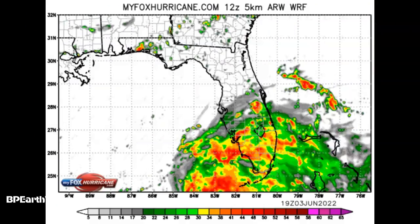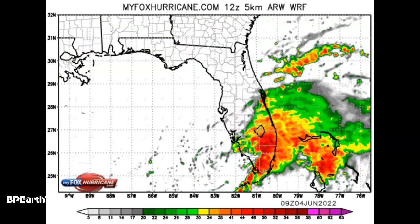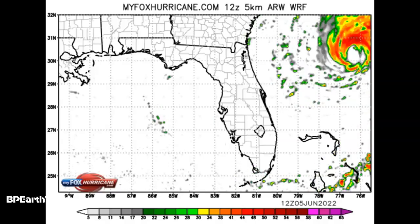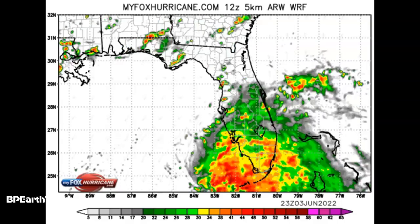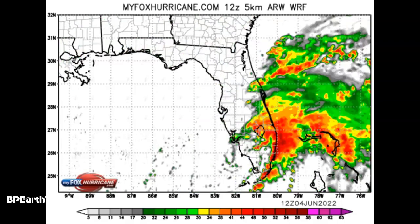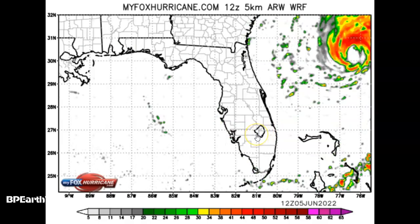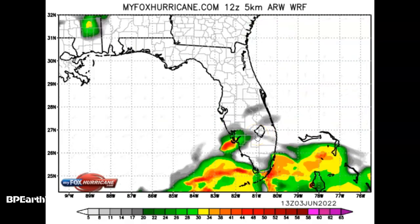And most of the tracks coincide with what we were seeing with the National Hurricane Center. But notice this radar modeling. This is coming out of Fox Hurricane down in Florida. It's a little southern. It's on the southern edge of the cone. Notice that eye is moving just to the south of what looks like Lake Okeechobee here. Check this out.